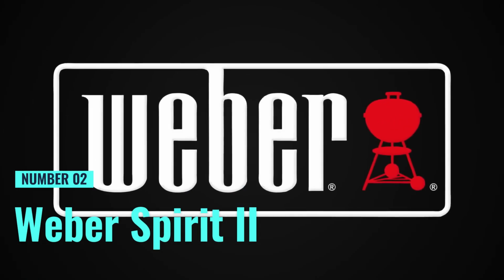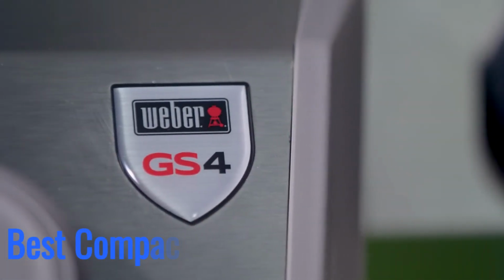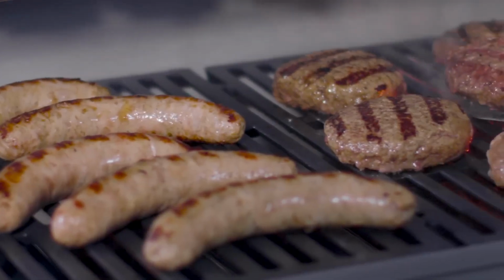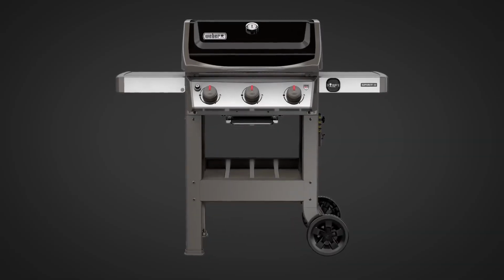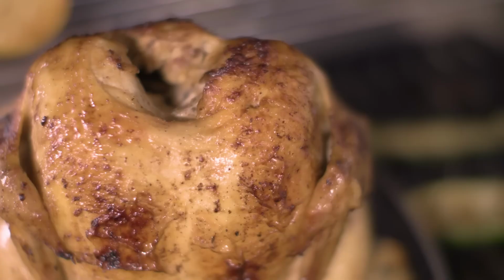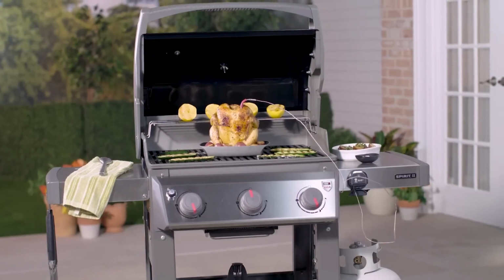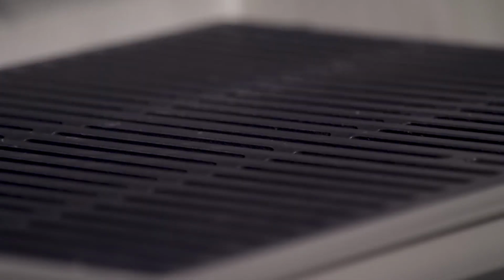Number 2. Weber Spirit IA. This is the best compact grill for those who need a high-quality grill in a smaller footprint. Featuring 529 square inches of cooking space over 3 stainless steel burners, it provides an impressive 30,000 BTUs of heat for efficient cooking. The GS4 grilling system ensures superior performance with its improved ignition, burners, and grease management system.